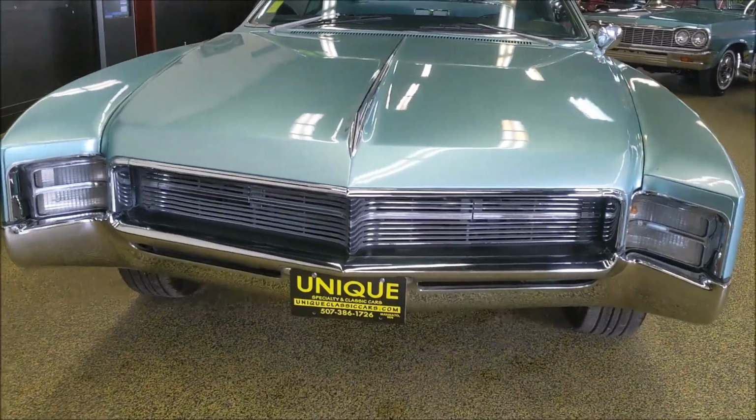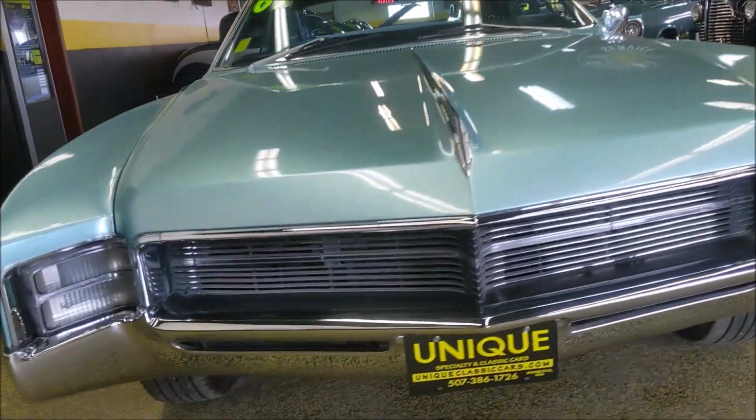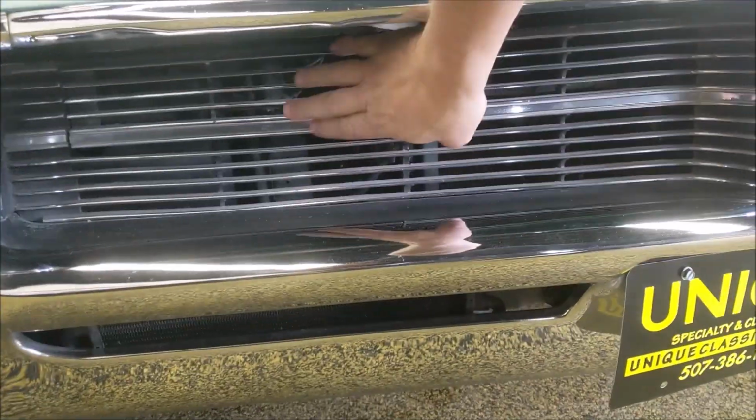'67, you also get the nice hideaway headlights. Notice how they integrate right into the grille right here.